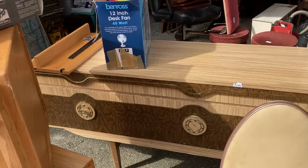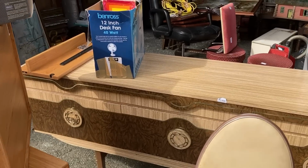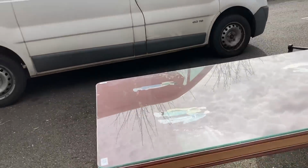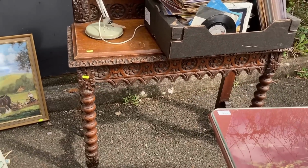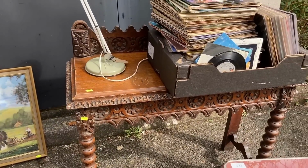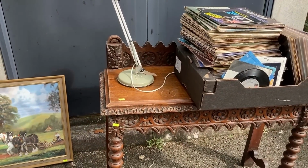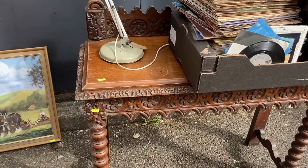Lovely sideboard there. Just listed one similar to that for 300 or 400, and it's got loads of watchers already. Then, oh, that side table is a carved one, very nice. Sold one like that, but it wasn't carved, it had the bobbin legs, and that sold fast for 100 quid. So that one there, I paid £50 for though, so that may go for 200 hopefully.